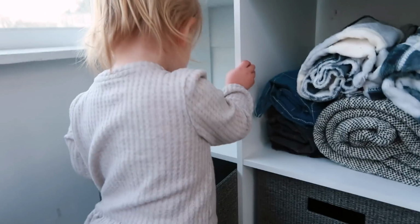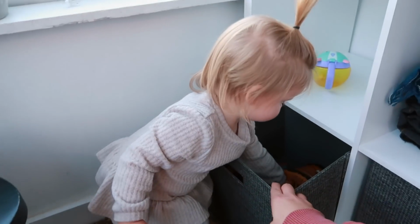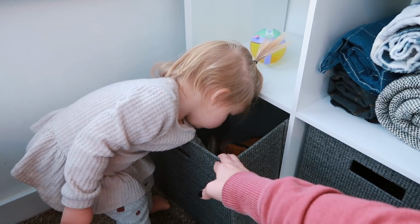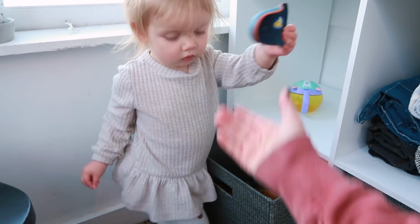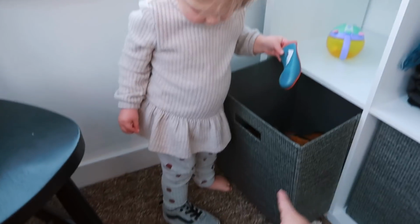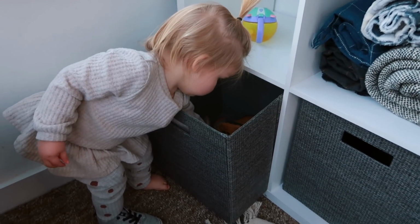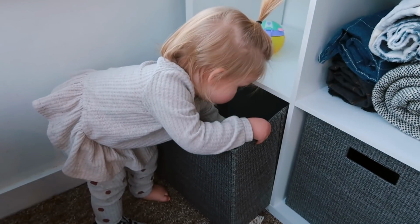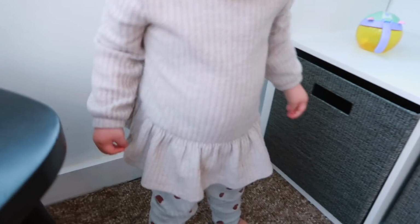We're gonna play a matching game right now, impromptu. Find the other shoe. Can you find the other one? Find the other one that matches. Uh-oh, I don't think that matches. You gotta find that shoe. Where is it? Find it. Okay. You found it! You're so smart! Wow, you're so smart.